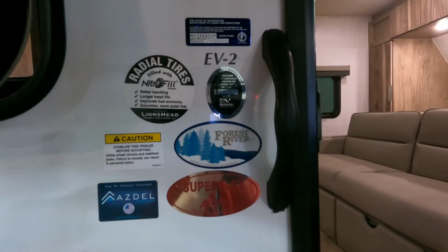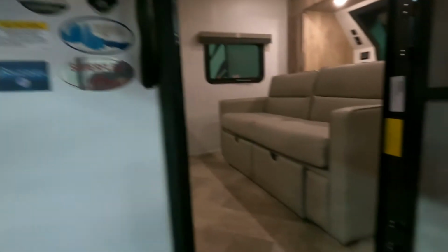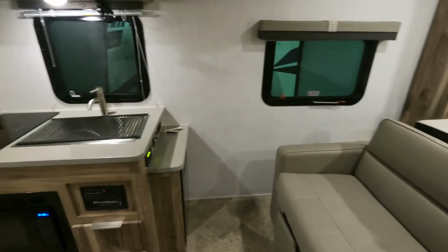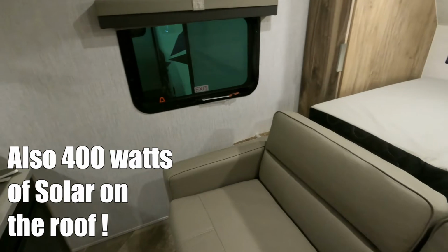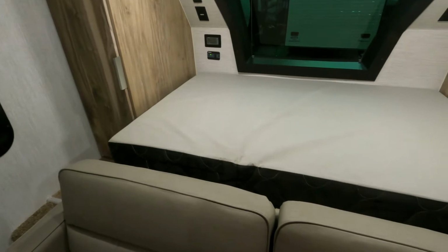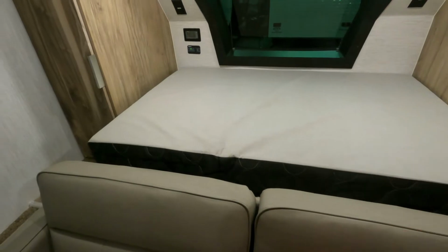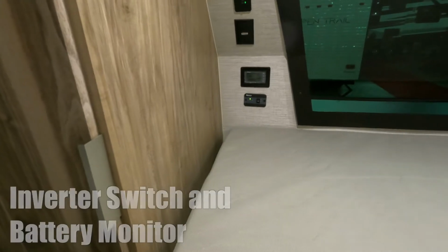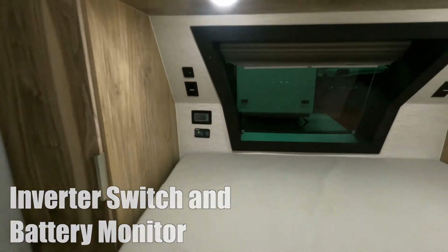All right, so we got this here. We got the EV2. Runs completely 100% powered on solar or shore power. This thing comes with 400 amp hours of lithium, I believe, 3500 watt inverter. Also comes with a DC to DC charge converter as well. This model here, I'm assuming this is kind of like a Murphy bed setup where this folds back. But got some Renogy products in back there. Got the charge controller and the inverter switch and stuff, all that. Remember, 3500 watts.